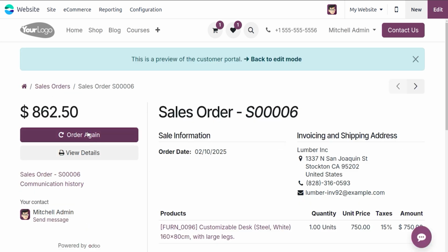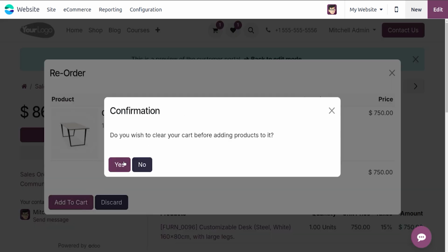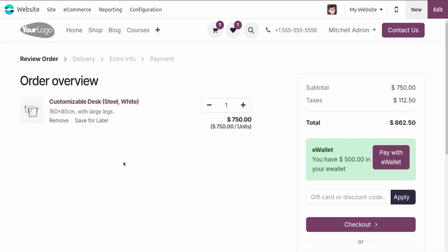Then we have the option to order again, which means we can order this particular product again by clicking on this order again. Then here we can see the product is shown here. We can directly add to cart. So the product is added to our cart.